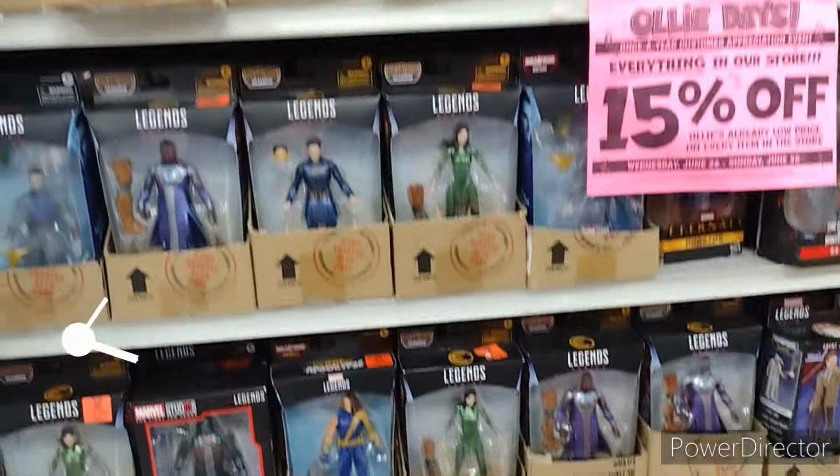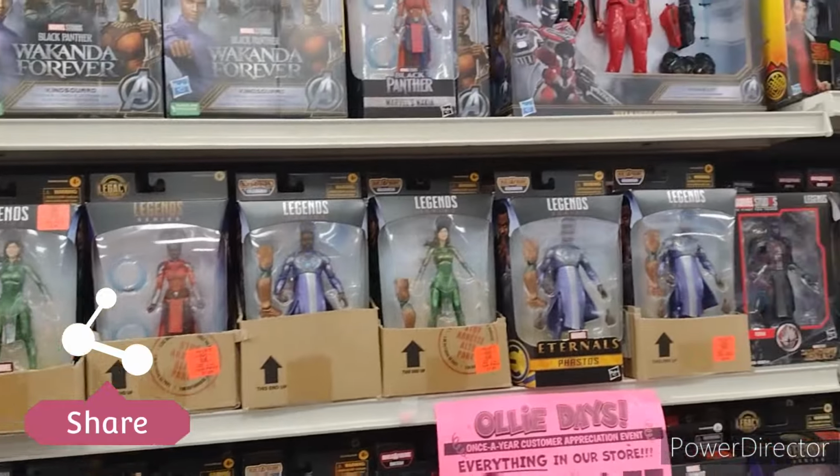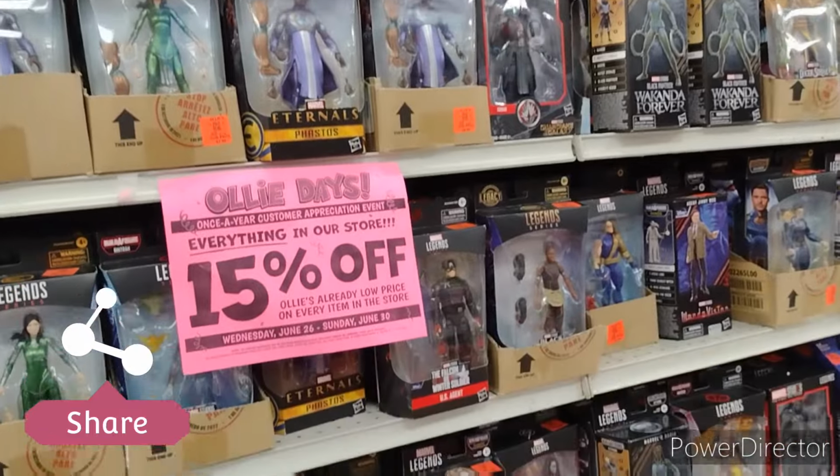All right, didn't find a mutton junkyard at that Target, but I did finally find a Chun-Li in the wild, one solo Chun-Li, so brought her home. Now we're at Ollie's in Maryville. Let's see what they got. Okay, a lot of Marvel Legends in this section. A very, very lot.